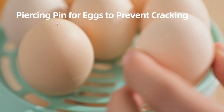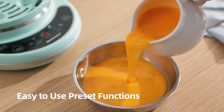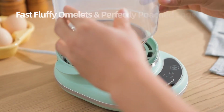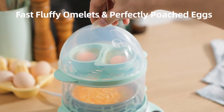measuring cup to add the right amount of water depending on how you want your eggs cooked. And the best part? It automatically shuts off when the eggs are done, so you can set it and forget it. It's perfect for breakfast lovers or anyone who likes to meal prep. Imagine having perfectly cooked eggs every morning without any hassle. But it's only designed for eggs, so don't expect it to make anything else.